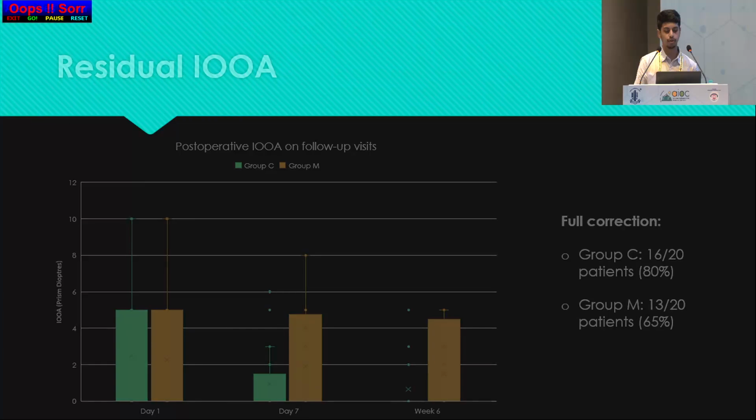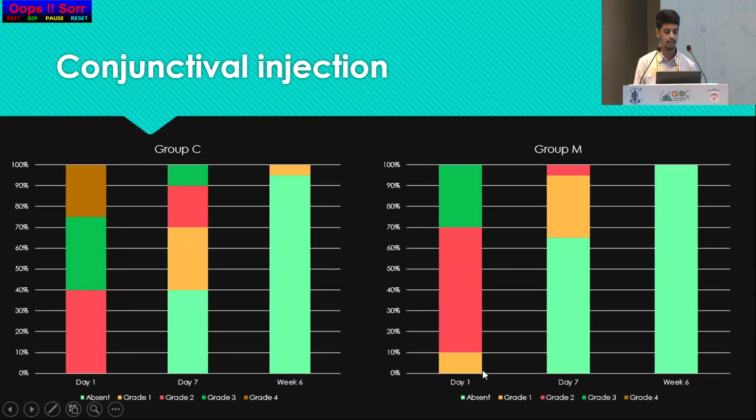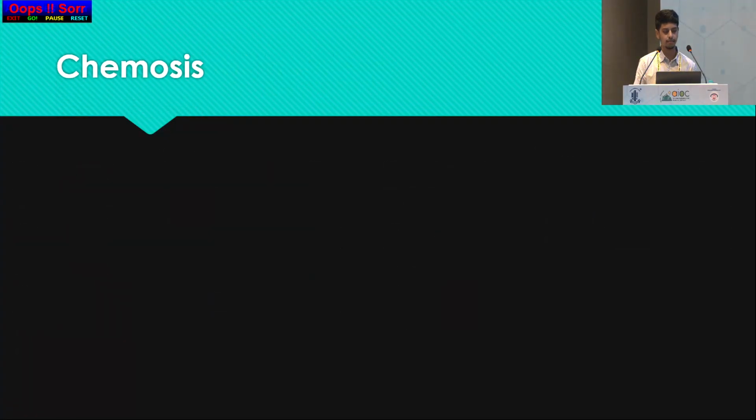Just to quickly go through this, we found a favorable result in terms of the cosmetic parameters in the MISS group across all three parameters, both for conjunctival injection, for chemosis, and also for periorbital edema.